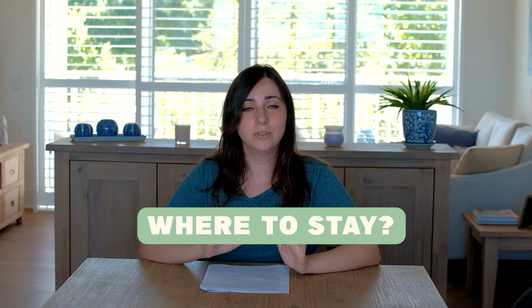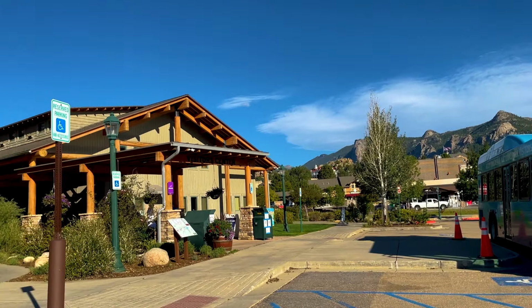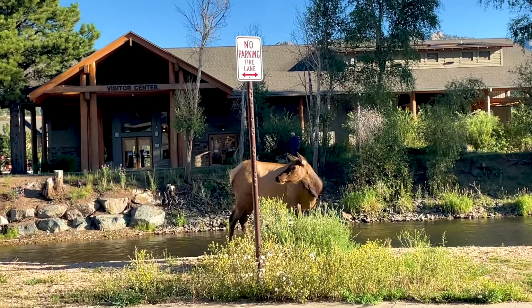Well, of course, if you're not going to have a car for the entirety of the trip, I recommend staying somewhere near the visitor center, especially if your main goal is to go to the national park a lot. That is because that's where all the buses are, and you're going to catch the buses to go anywhere within Estes Park as well. That's what I did.